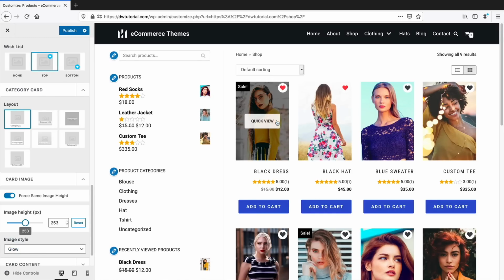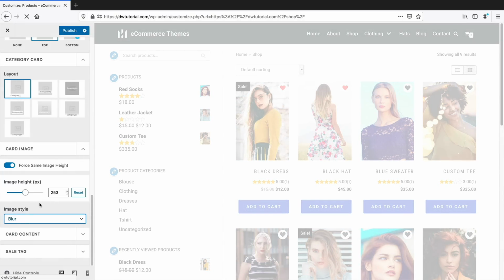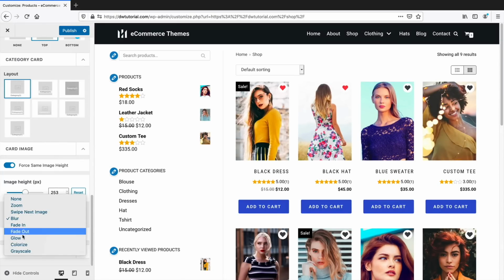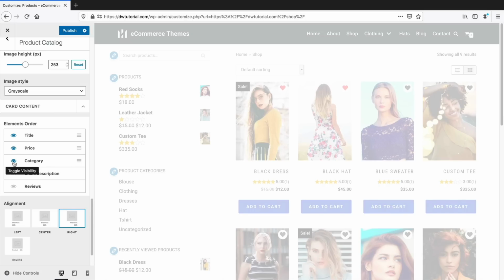The next option is image styling. This allows you to pick up to 8 different style animations, so when you hover over specific products, they animate based off the image style, which is a really cool feature, and I haven't seen a lot of themes that offer this. Next is the card content.